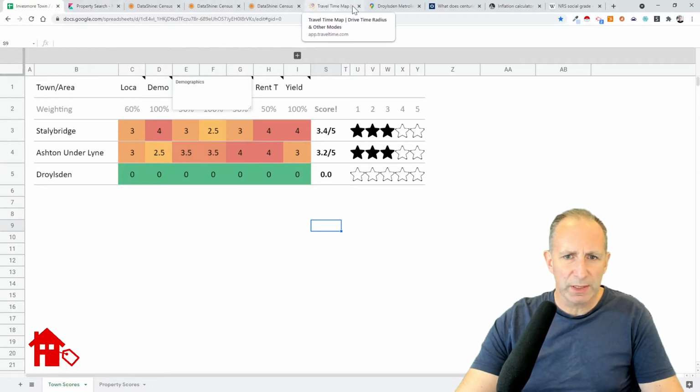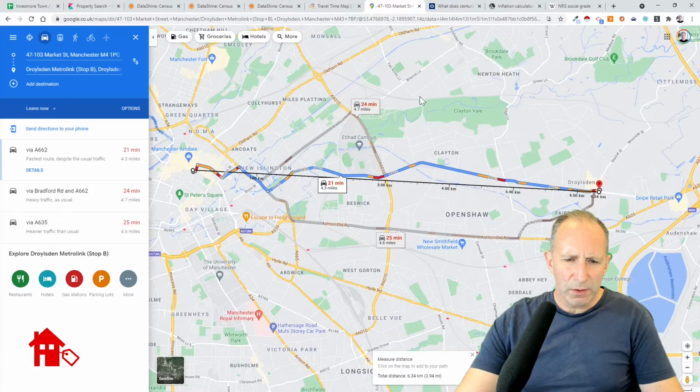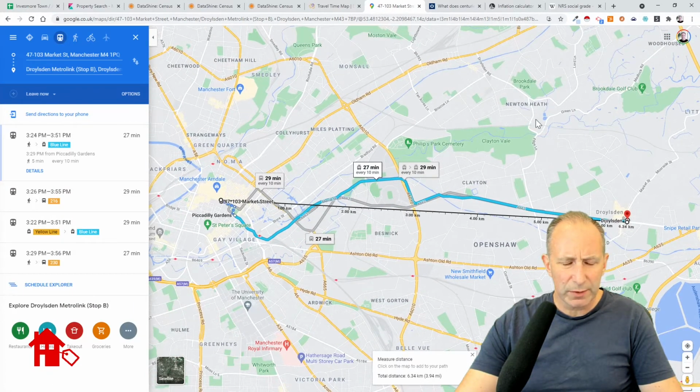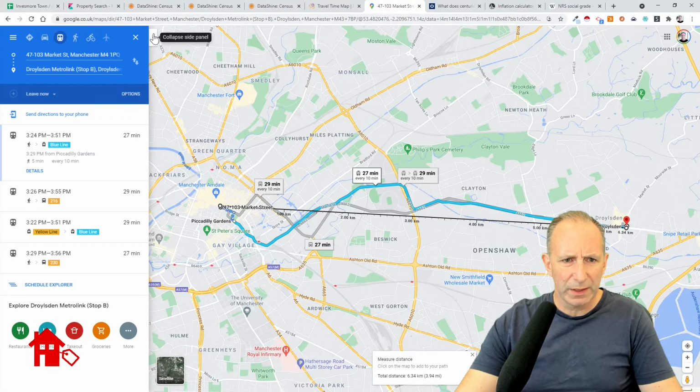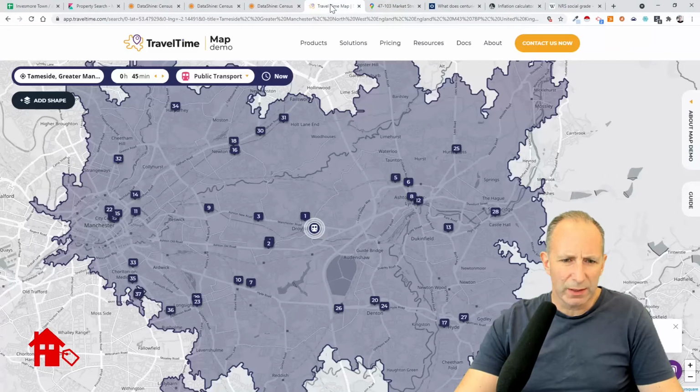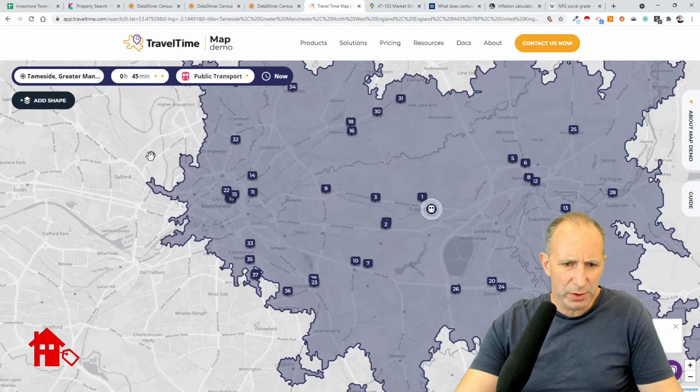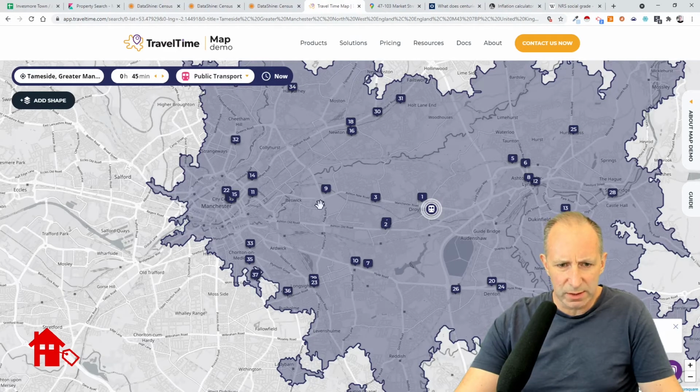Now, the very first thing is location. So how long does it take to get into central Manchester? Well, if you're driving by car, around 20 minutes, and if it's public transport, around half an hour. So a good rule of thumb for me is whether a place is within 40 minutes public transport commute to a city centre. Obviously people are working, doing distributed workforce, and therefore quite often they're prepared to live further out.